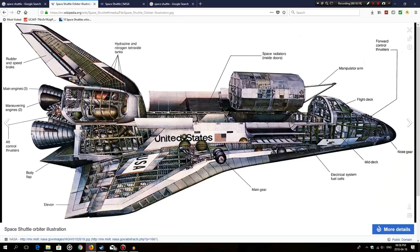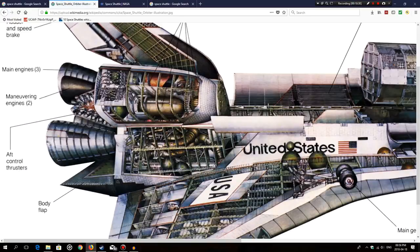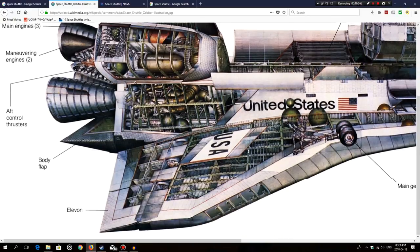And then let's just have a look here. Then of course we have the Ohms, then we have the various RCS thrusters there. Let's just zoom in. Now it looks like, if we can see here, there's four on the side and three on the top and two on the back. We'll just have to get some more images there.